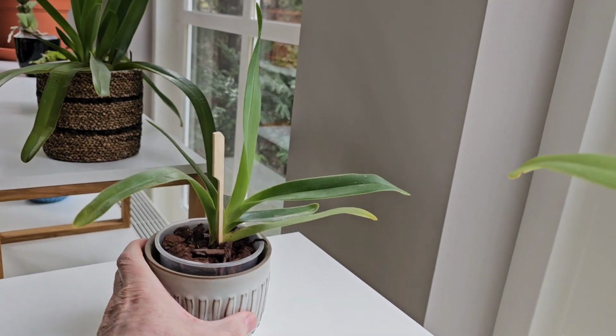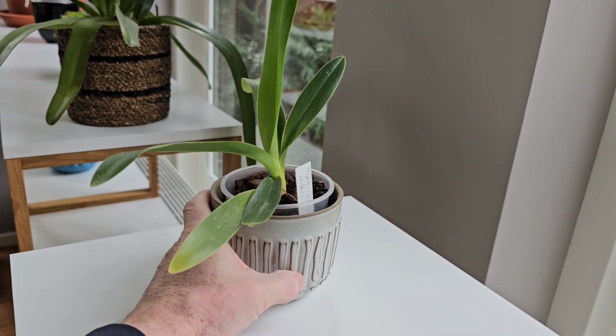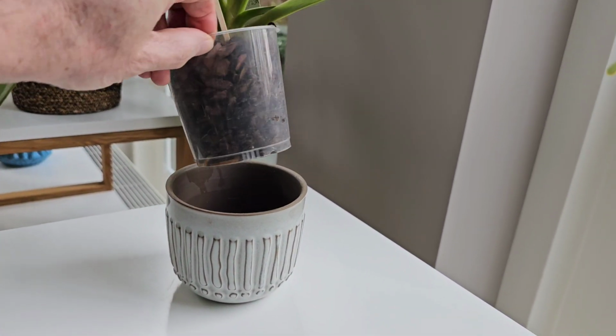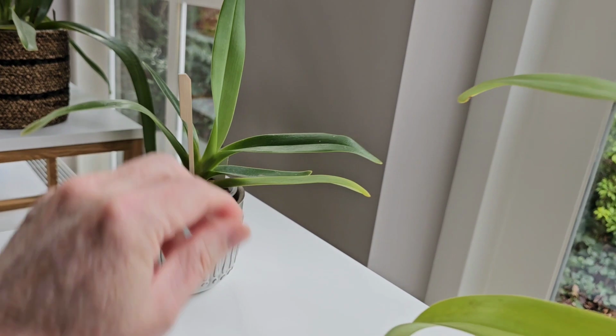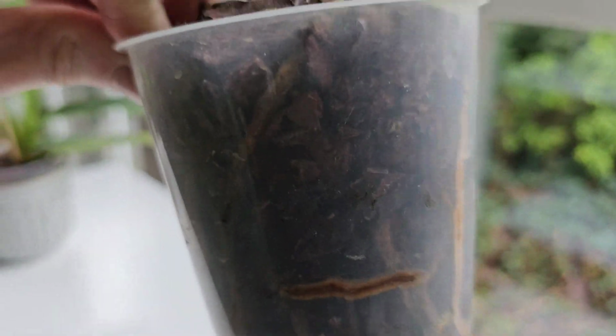And this one next to it I think is the alba form, if I'm not mistaken. Yeah, alba form. Looks like it's doing pretty well as well. No sign of any roots there. If you have a look at this one, you can see some roots in there.